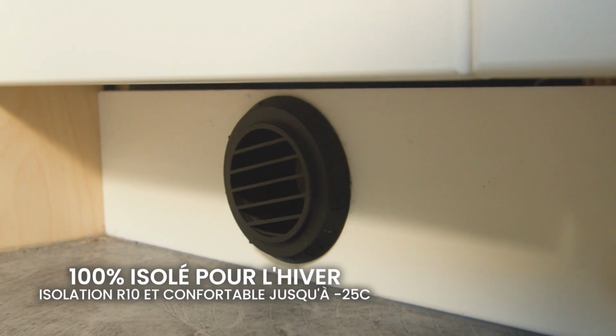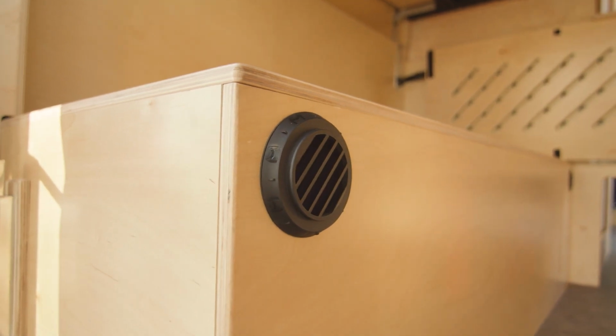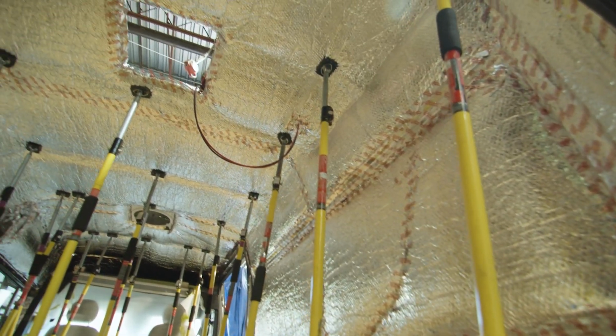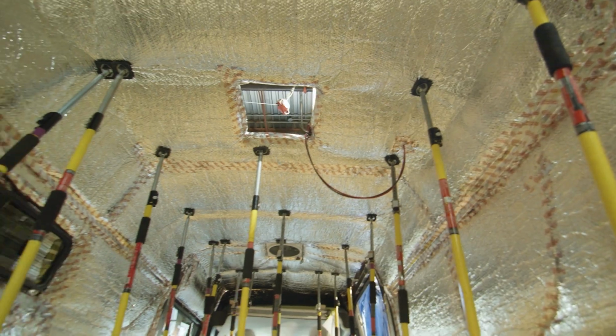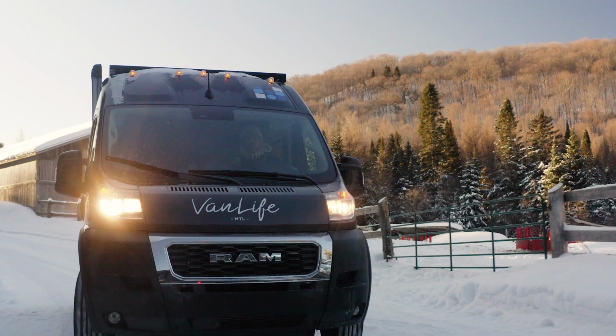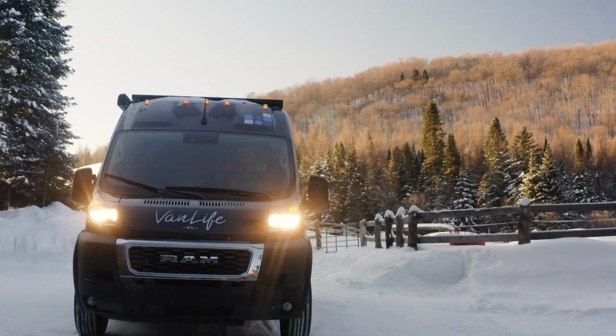For the winter, we use a Webasto system, which is a very powerful 12,000 watt heating system. We also have insulation using rock wool, allowing us to achieve an insulation level of R10 depending on the section of the vehicle. These systems were made locally in Quebec by people who know what a cold winter is, so they can withstand temperatures down to -25. So we're well covered, there's no problem.